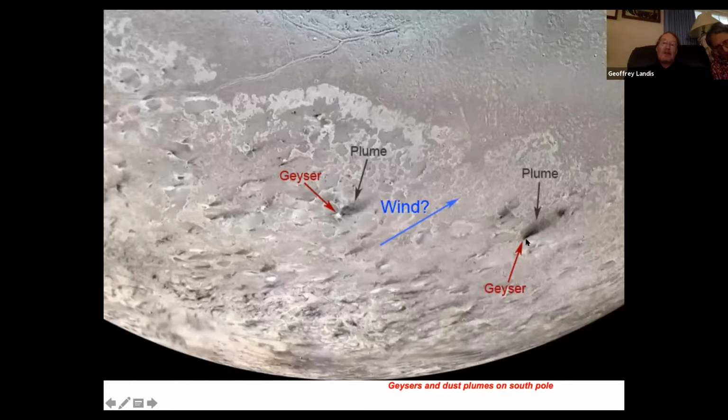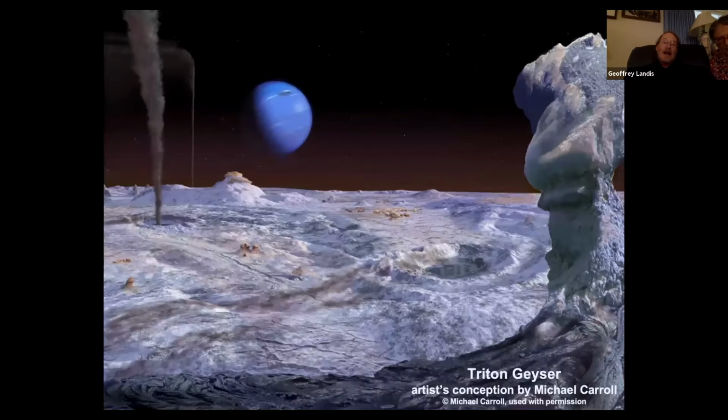And we've actually seen about a dozen of these erupting as we flew past Triton, and many more of these sort of dead ones where we only see the plume that was left behind when the geyser erupted. So Triton is not static. Things are happening on Triton right now, even as we speak.